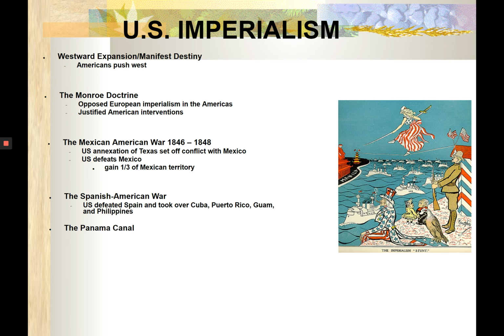Spanish-American War was a short conflict. It only lasted about 3 months between the United States and Spain. It was a conflict that erupts in Cuba, which was still under Spanish rule. And ultimately, the United States defeats Spain. And as a result, the United States gains control of Spanish territory in Puerto Rico, in Guam, and the Philippines. And Cuba basically becomes a U.S.